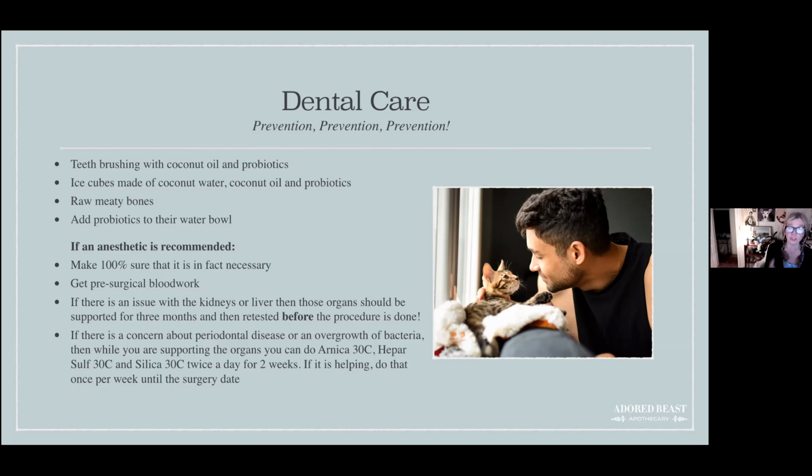And when you do it, what you're doing by using arnica, pepper sulf, and silica, you do it 30C twice a day for 2 weeks. If it's helping, then you can continue to do that once per week until the surgery date. And what that will do is that will help with the bacteria that is being filtered through those organs, waiting for the actual surgery to happen.